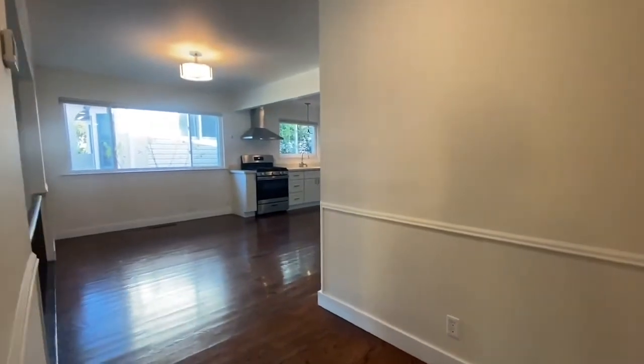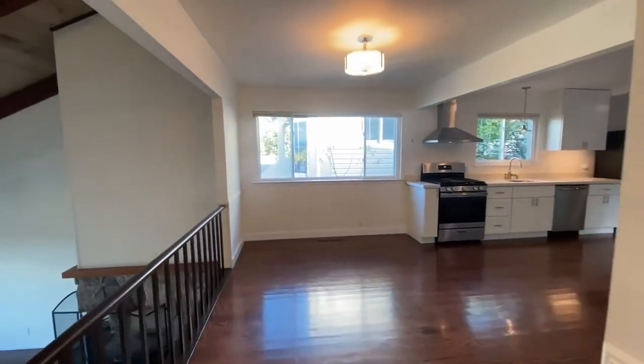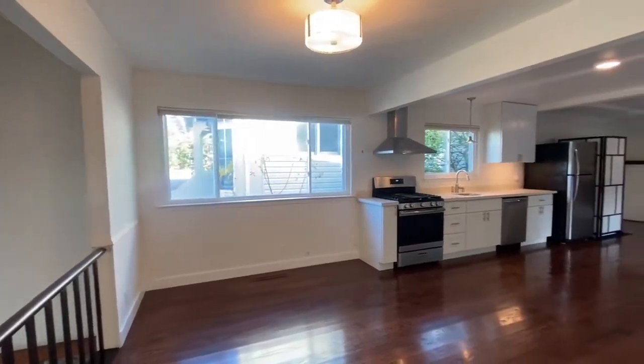All right, let's head up to the top level here and take a look at the main kitchen, the bedrooms, and then we'll take a look at a bonus room, and then we'll make our way back down in just a little bit and show you some additional spaces as well. As I mentioned, there are 3 bedrooms, 2 bathrooms, a little bit over 1,700 square feet. All right, this area is quite unique.